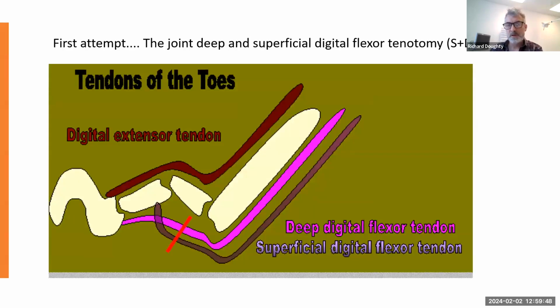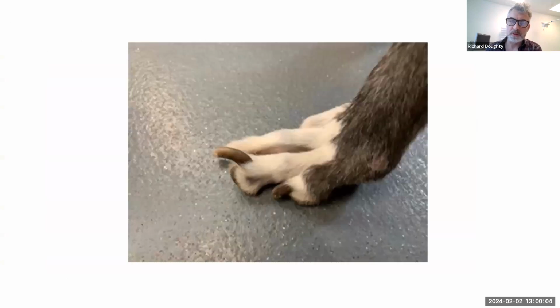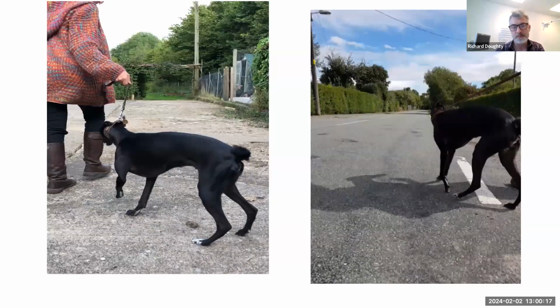The idea was, firstly, that if we cut both tendons, the end toe would flip up and the weight wouldn't go onto it. Here you can see another picture from Mike, where he's isolated the tendon with his forceps, and then he'll go on to cut it. What happens is the toe flicks up, doesn't sit on the ground, and you've essentially taken the weight off. Exactly the same as the human podiatric surgeon is doing, and exactly the same as the equine surgeon is doing.